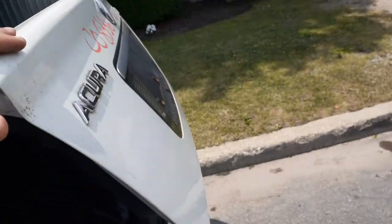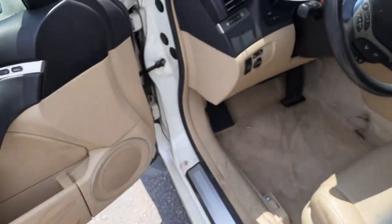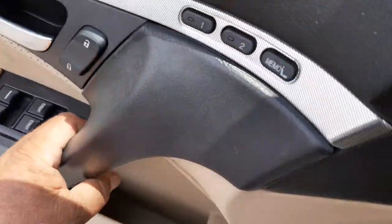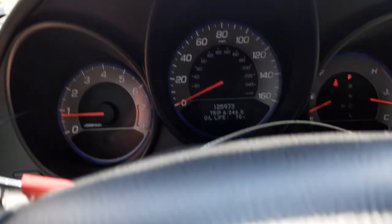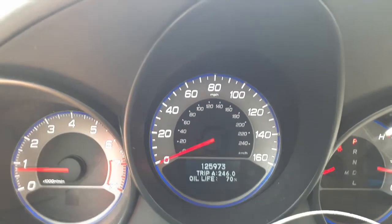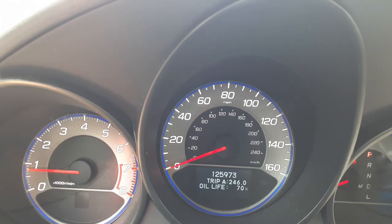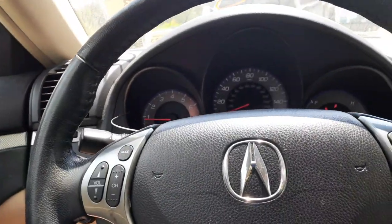This thing's a pain in the neck when it comes to that. Okay. Let's get back inside. And there we go. Mileage 125,973. Okay, runs good. Tach, trip gauge, it's automatic. 3.2 motor in it, really nice. As you can see, this thing's running right now.